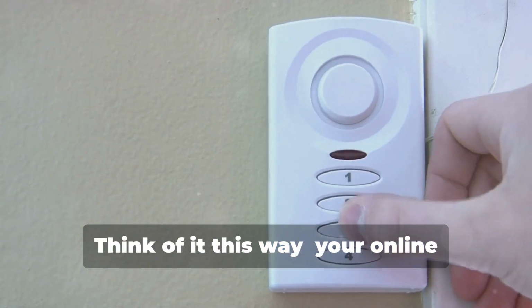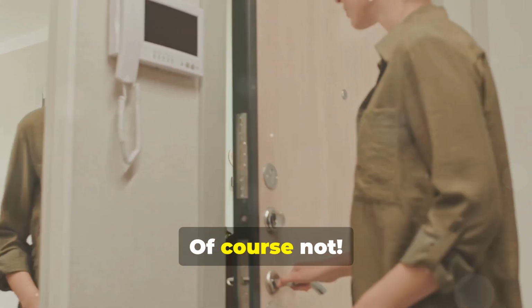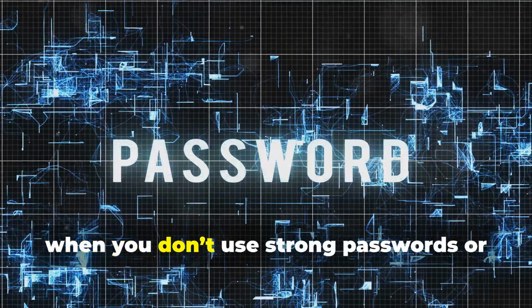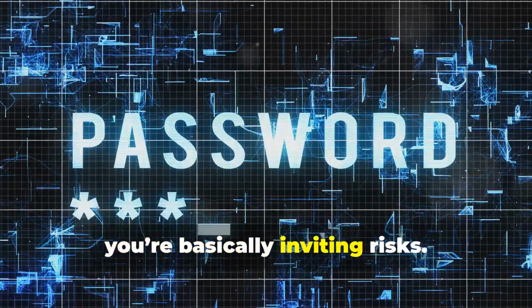Think of it this way: your online accounts are like your house. Would you leave your front door wide open? Of course not. Similarly, when you don't use strong passwords or skip two-factor authentication, you're basically inviting risks.